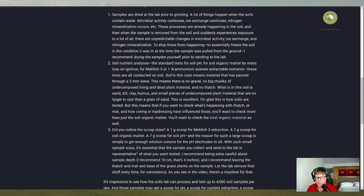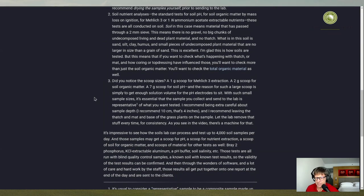And another thing that I showed in this post, and I mentioned point number three, I said, did you notice the scoop sizes? And you will, when you watch this video, the scoop sizes might be smaller than you expected. It's a 1 gram scoop for the Mehlich 3 extraction at Brookside Labs, a 2 gram scoop for soil organic matter, a 7 gram scoop for soil pH.